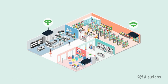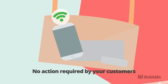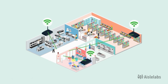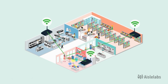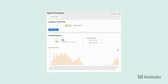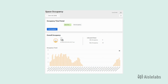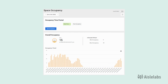Mobile devices publicly broadcast signals which are anonymously picked up by a location's Wi-Fi access points. No need for users to connect to the Wi-Fi or download an app. Using these signals, Aislelabs can triangulate the location of each mobile device. That means when a person walks into your Aislelabs-enabled venue, they're added to the occupancy count, and you automatically get their location data without the visitor required to take any action. The entire process is completely passive and anonymous.